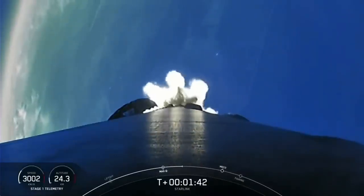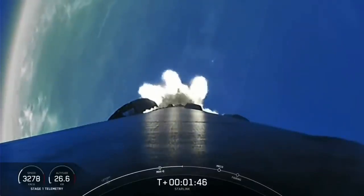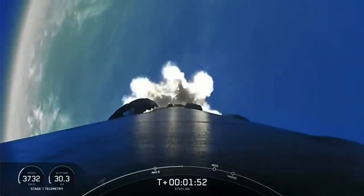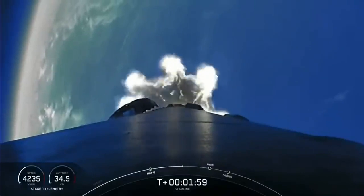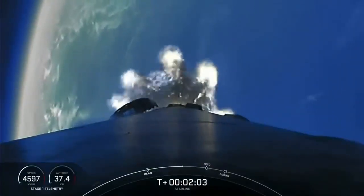And this is where the first and second stages will separate, with the first stage starting to make its way back down to Earth for landing, while second stage continues on its journey to this third event, which is second engine startup 1. And this is where the single MVAC engine on the second stage will light up, and this propels the second stage along with our Starlink satellites to their targeted orbit.